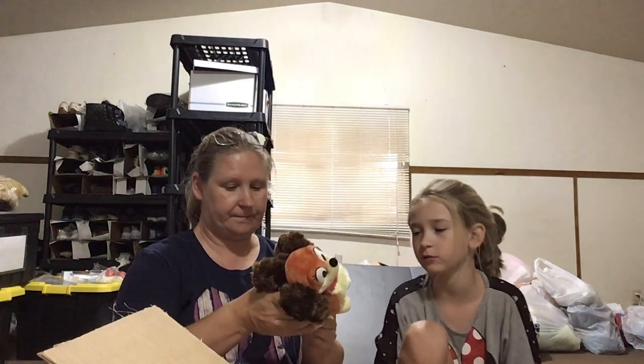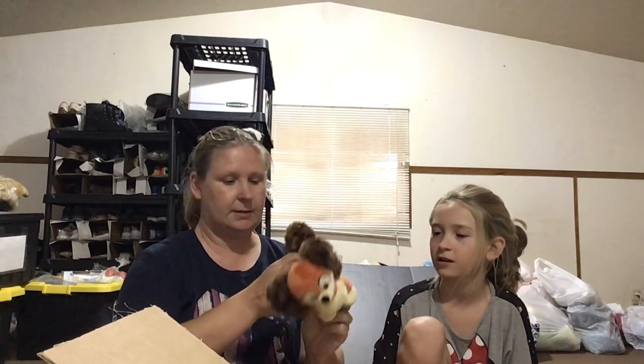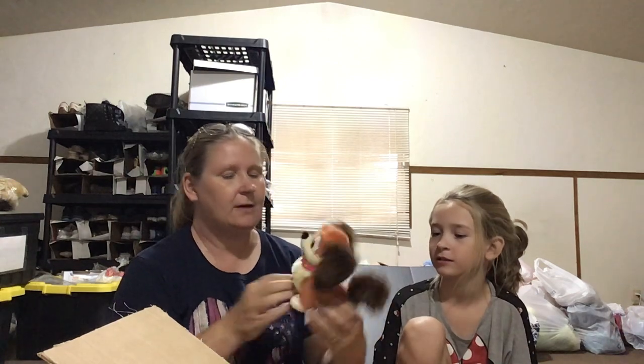You know who this is? This is from Disney Store. I know, that's why I picked it. But do you know who it is? Nope, but I know it's from a movie. I don't know if that's Lady or not. We'll have to look her up and see. Belle is Bella. It's not Belle.